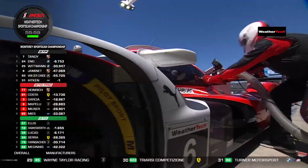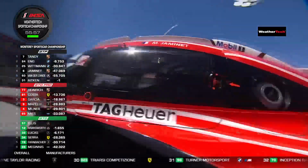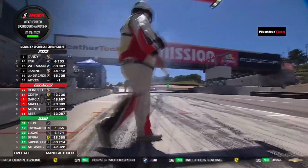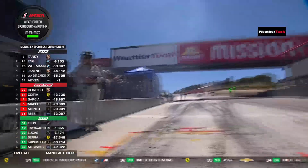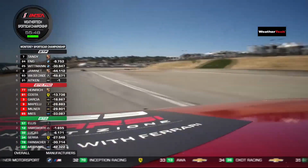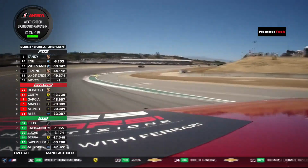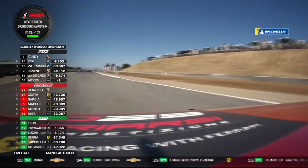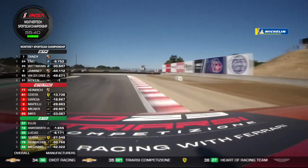Strategy in the GT classes, and here is the big move now. Will everybody else jump? You have to, because we've had Matthew Jaminet in and out of the pit lane, 4 Michelin tyres and a replenishment. He was down at 18% of his fuel.